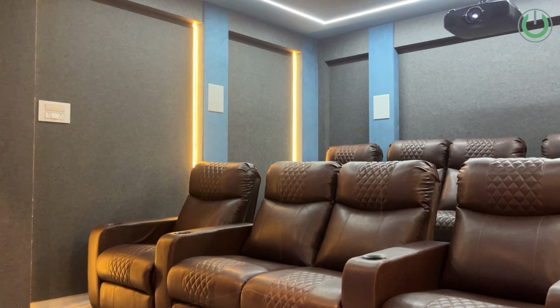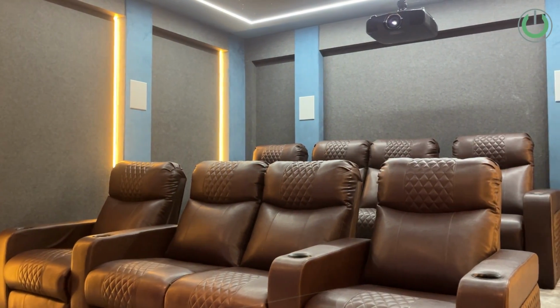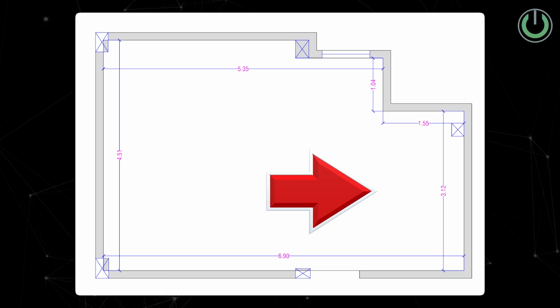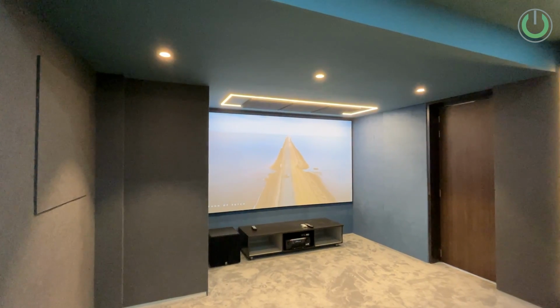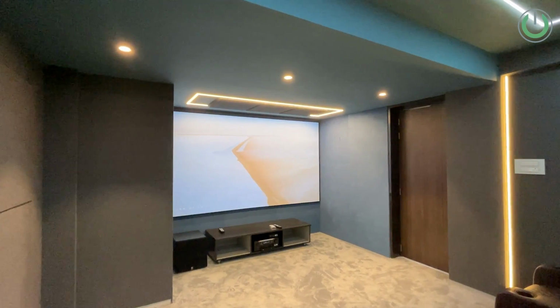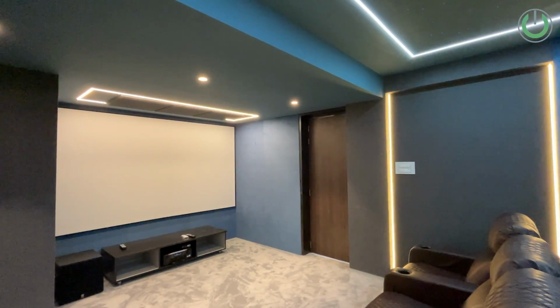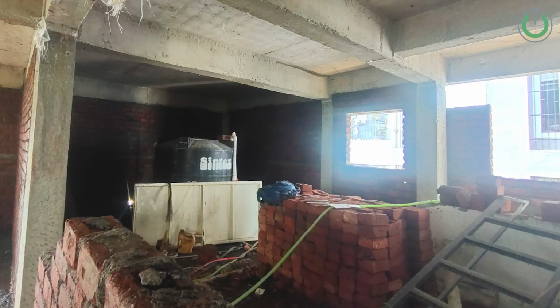Well, if 8-seater was something that the client had requested us to achieve, that was definitely not going to be possible with the narrow area being the sitting area. So that is when the orientation was decided and the screen size and the projector locations along with the speaker locations were finalized.